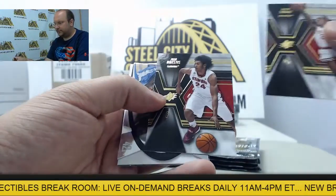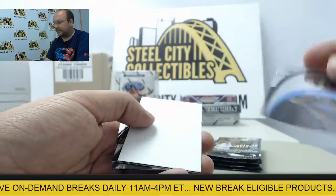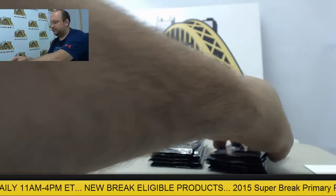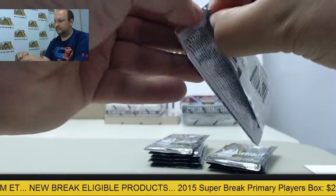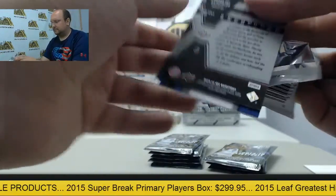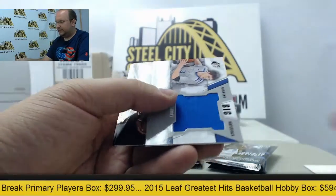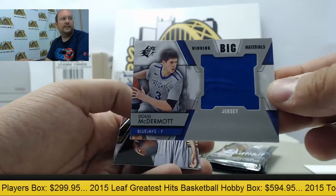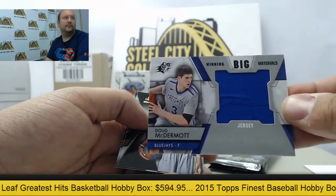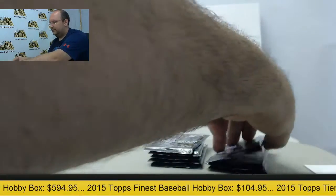Keith Smart, Josh Willis, Jerry Stackhouse, Ex, Rodney Hood, and Nick Van Exel. Joe Smith, Adreian Payne, Doug McDermott Big Material Jersey Swatch, Clint Capela, and Michael Ray Richardson.